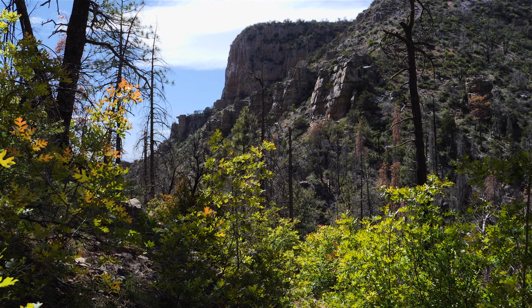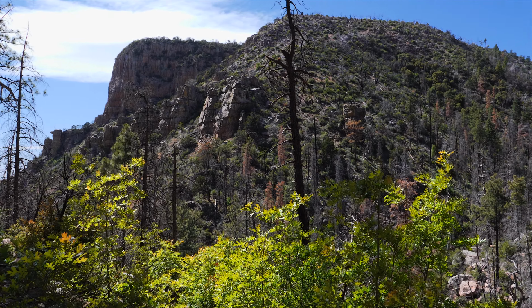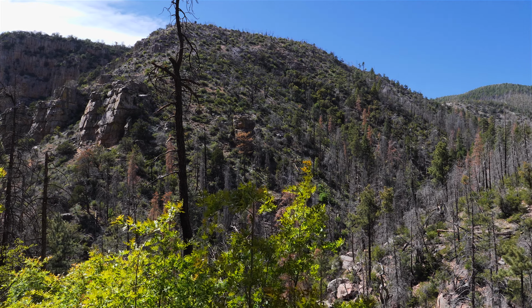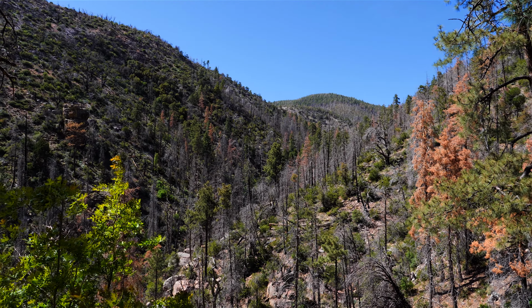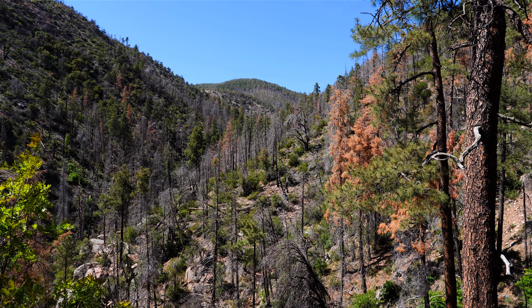Another view looking back where I came from. It's kind of this mountain on its own. But this is the direction we're actually heading up. The trail is to the right of this shot. Can't really see it.